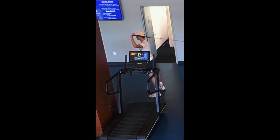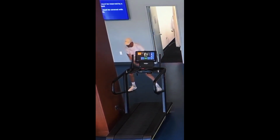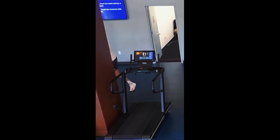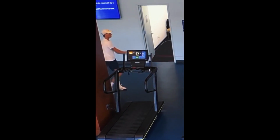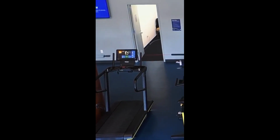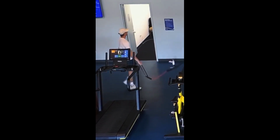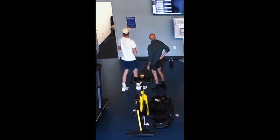Why does this matter for aspiring players? Jannik Sinner's serve transformation highlights the importance of a holistic approach to training. It's not just about practicing the serve itself, but also about building the underlying strength and flexibility required for an effective serve. Resistance band workouts are accessible and effective for players at all levels.